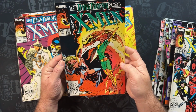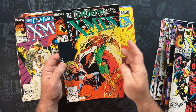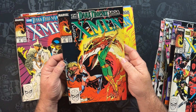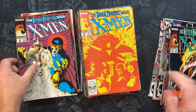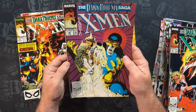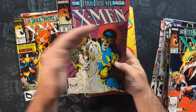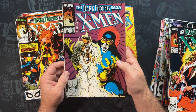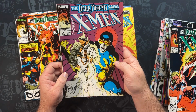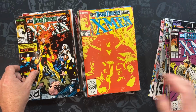I don't think this is a great cover image, but I like it. I like Phoenix and the White Queen having their moment there. Just don't like it enough to put it in the top. Same kind of goes for this. I've always felt like it's the background that gets real distracting here that makes it feel not quite finished, you might say. So not going to put that one in there.